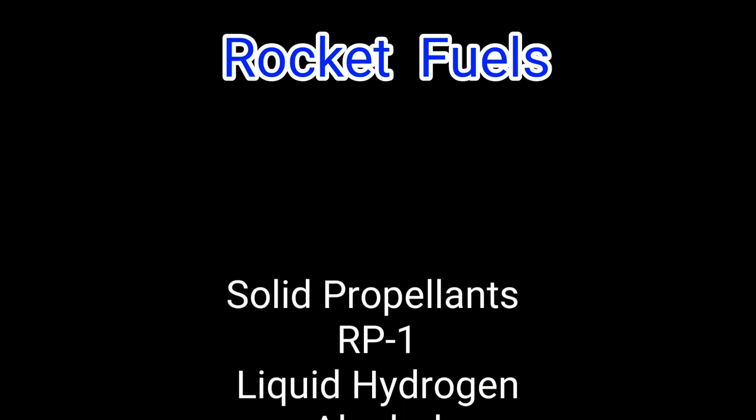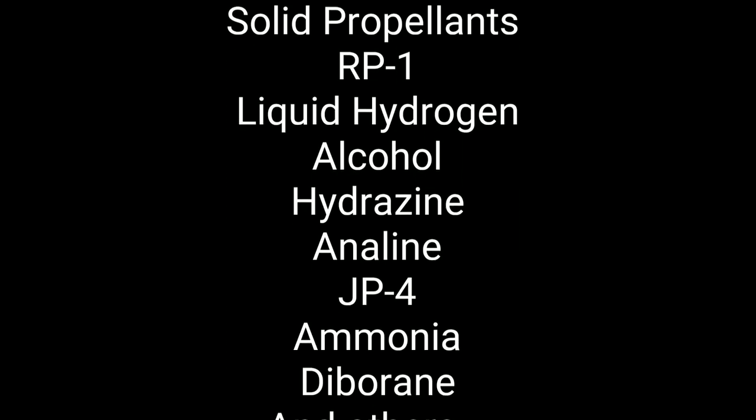There are several different types of rocket fuels that are used for spacecraft. There are only a few that are commonly used due to their performance. The most commonly used fuels are solid propellant, hypergolic, RP-1, and hydrogen.